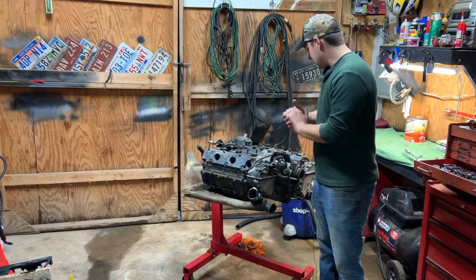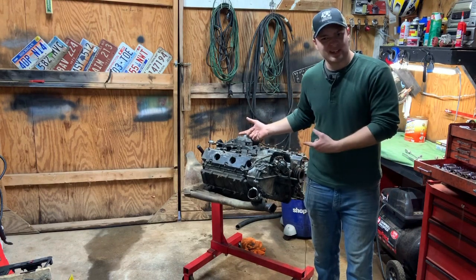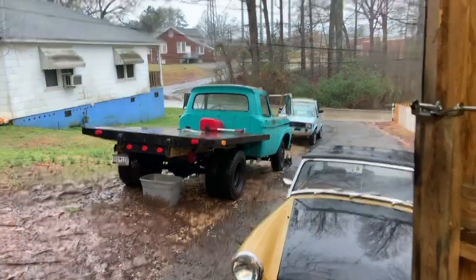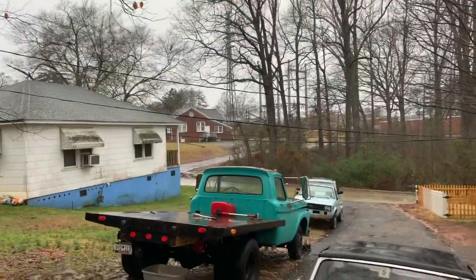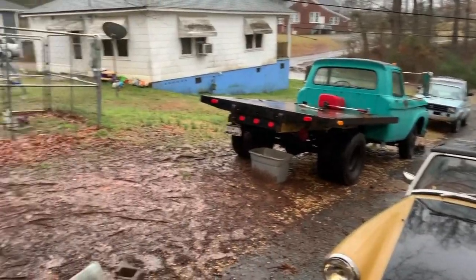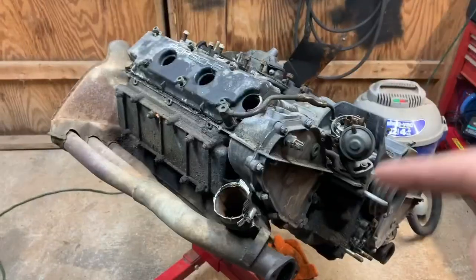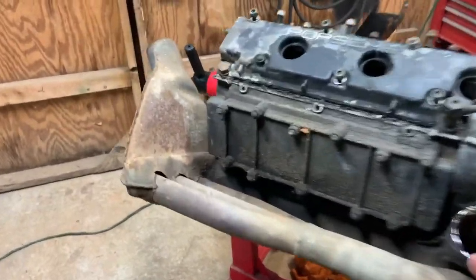Let's go ahead and see if we can start cleaning this thing up a little bit. Maybe start seeing if we can get that exhaust pulled off of this thing. Nasty weather. All right, let's start getting this exhaust pulled off.